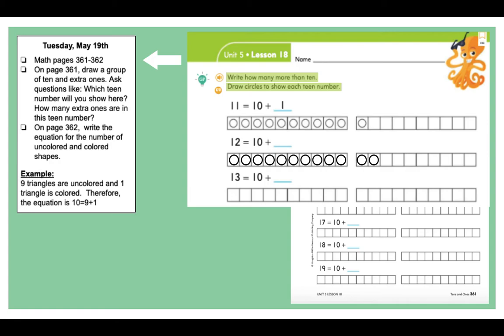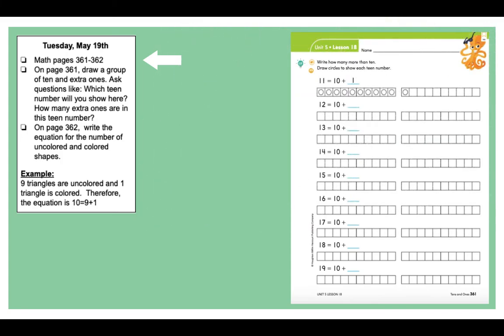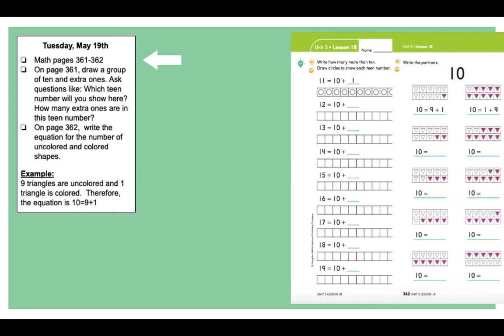Now, I need to know how many extras. My first group is a group of 10. How many extras do I have? I have 2. So I'm going to write the number 2 on the line. 12 equals 10 plus 2. Does that make sense? You're going to do the same thing for all the other numbers on this page. All right? So you're going to go all the way down to 19. So start at the top, work your way down, but make sure you're putting your circles in order.